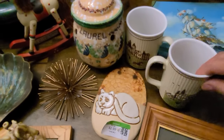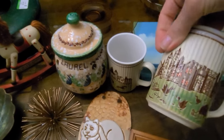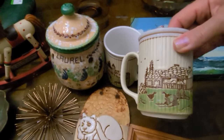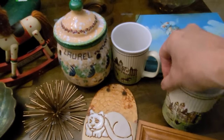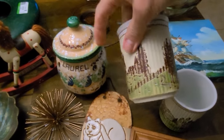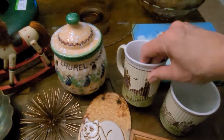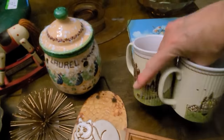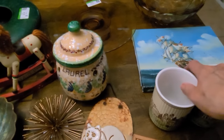Next, our pair of 1970s ribbed mugs. I grabbed the other one I have in inventory, and this is it. The thing I like about these mugs is they're not identical. See, there's the barn here with the silos and chickens. And if we look at the other one, it starts out with trees and a little church there. So they're not identical. I'm guessing all of the ones in the set were a little bit different. I paid 99 cents a piece for these, and I am going to ask $15 a piece.